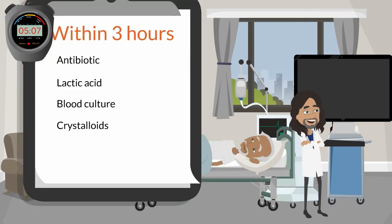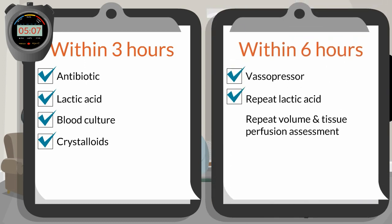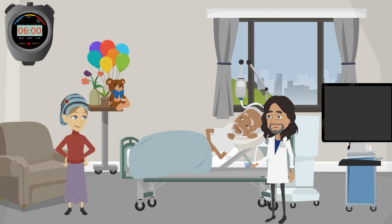SSM Health data shows that patients who have completed the SCP-1 Sepsis Core Measure Bundle have an almost 50% improved survival rate than those that do not. As you can see in Melvin's case, all of the Sepsis Core Measure diagnostic and treatment guidelines have been met within the time requirements. Dr. Lacoste notices that Melvin is already starting to look and feel much better. Melvin has responded to the treatment well and can now be transferred out of the ICU and to the medical floor.